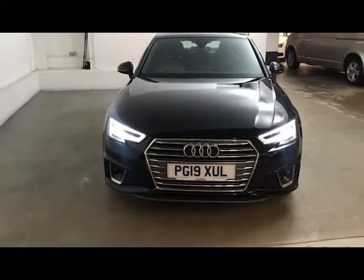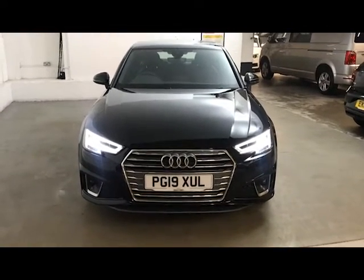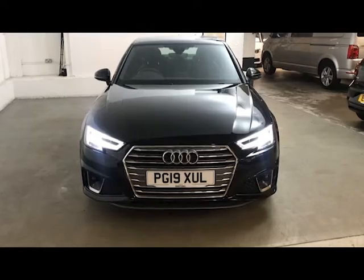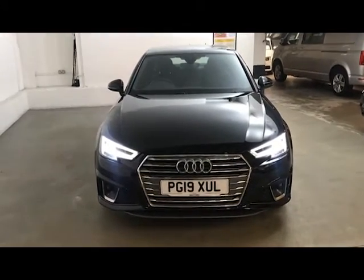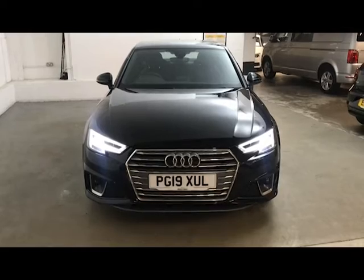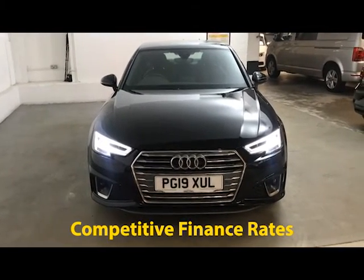Very nice car. Looks very nice and drives really well as well. The 2-litre engine's nicely efficient for a petrol engine, but it's also got a nice amount of punch as well when you need it. This car does also have Audi warranty until August 2022 with the age, and we also have a range of finance options available, so if finance is something you're looking for, then we can help you out with that as well.